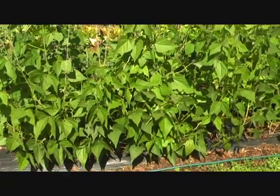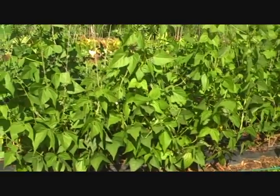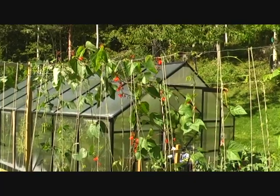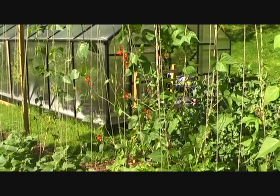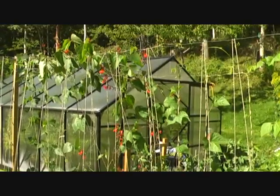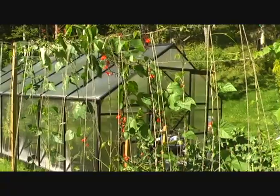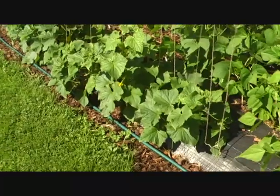And in front here you can see my beans. These are tall bolotis. They are starting to come now. And here are some of my runner beans. This one is called Prize Winner. But it hasn't really grown so very much this year. So how it's going to turn out, I don't know. We'll see.